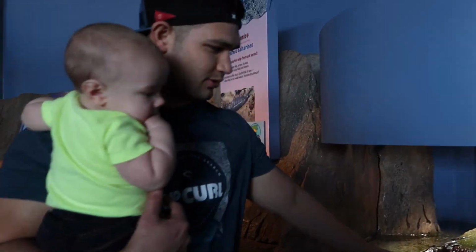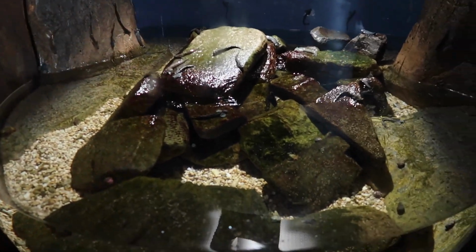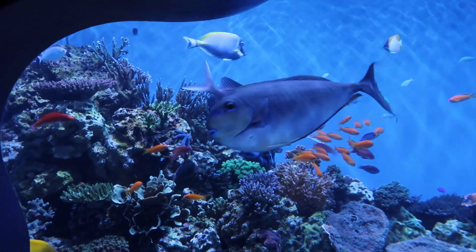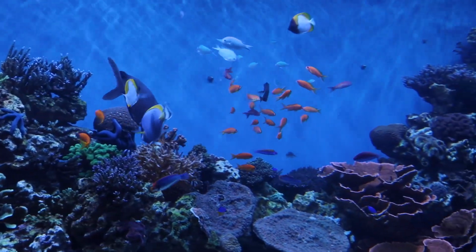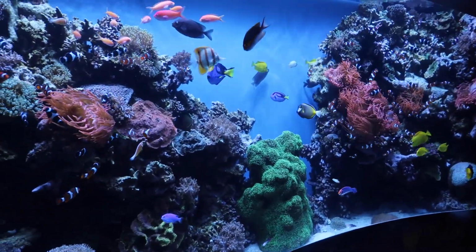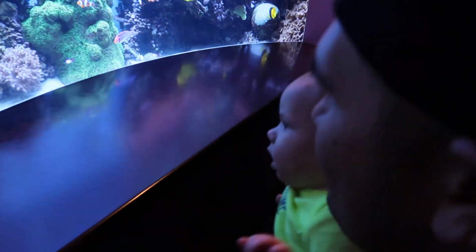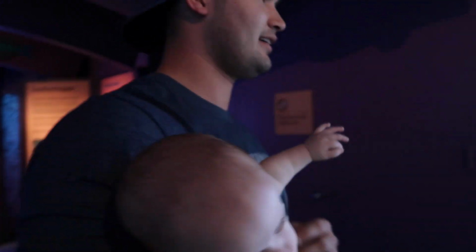Definitely, I remember seeing these in Hawaii. They catch them in the little tide pool. They hop all the time. Oh, I remember those on North Beach. Get that fish right there. There's some Nemos and Dories in there. Yay! What'd you just see, Bryson? We just saw Nemo. She saw Nemo and Dory?